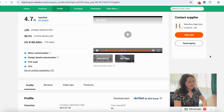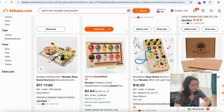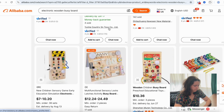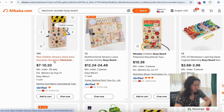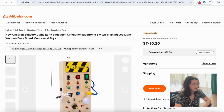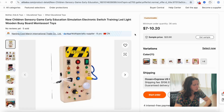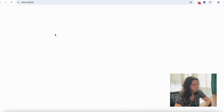Okay, so let's see if we can find a supplier that ships mainly to North America. Okay, let's see this one. 6 years in business, verified, $7, and there's also a minimum order quantity of 36 sets, so lower than the previous one. Let's go to their website.